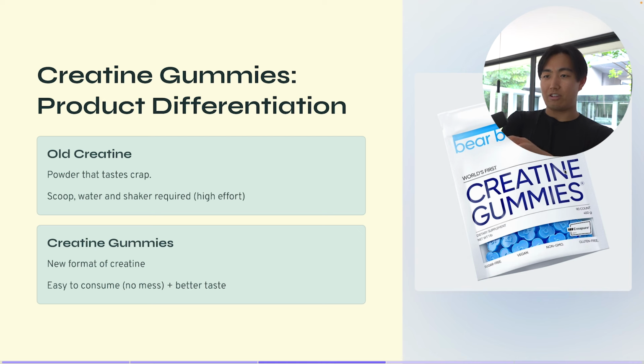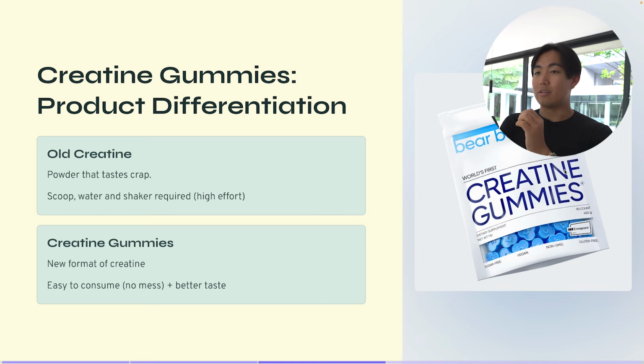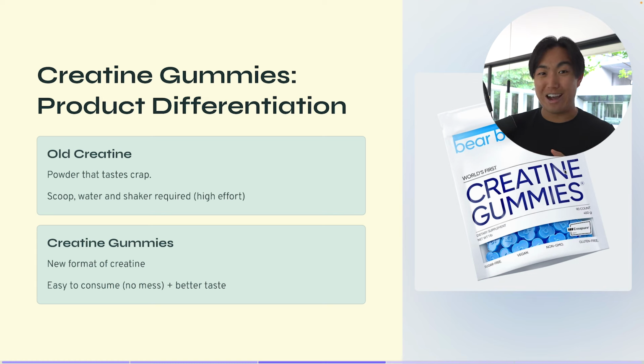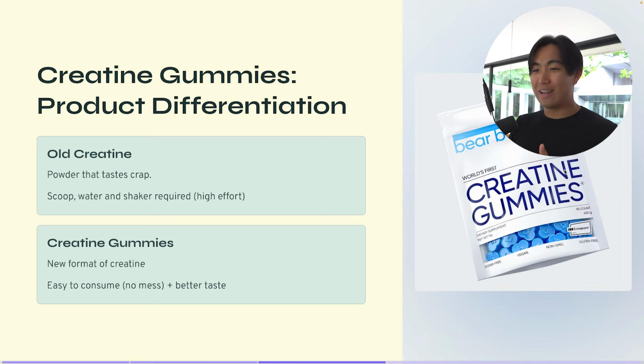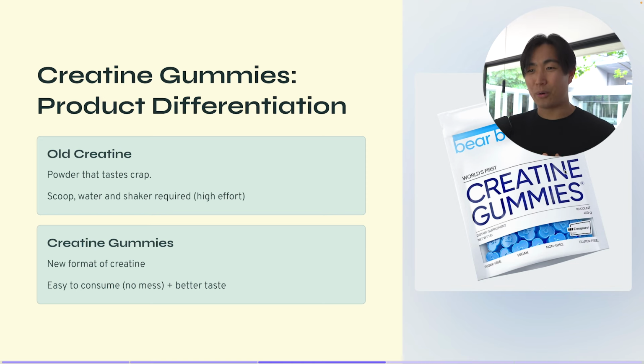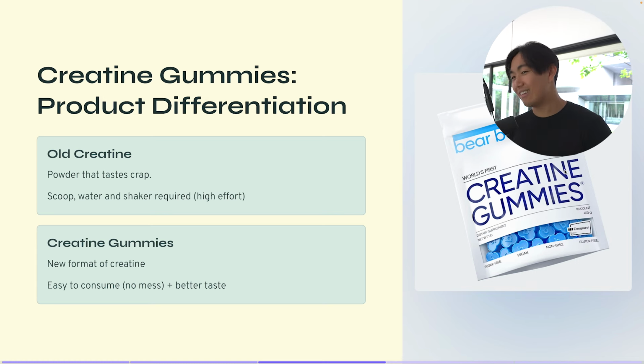And the reason why I chose these guys is because product differentiation is actually a lot easier than people think, right? Because, for example, in their case, old creatine is that powdered stuff that either tastes artificial if you try to make it sweeter, or it just tastes bland and dusty on your throat, right? You have to scoop it into water, shake it, clean the shaker afterwards.